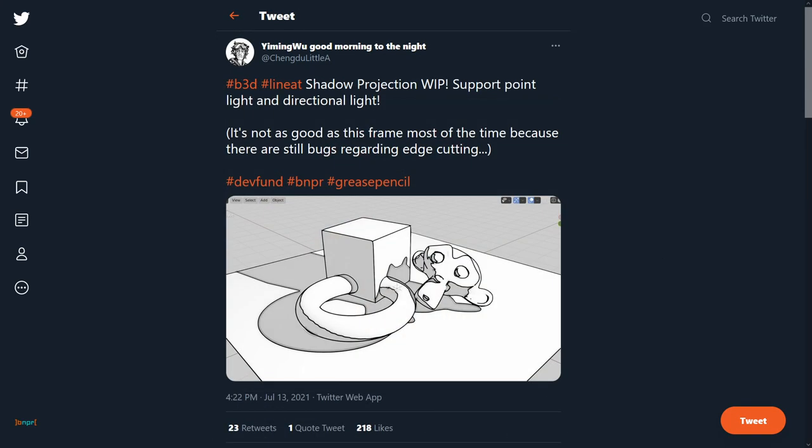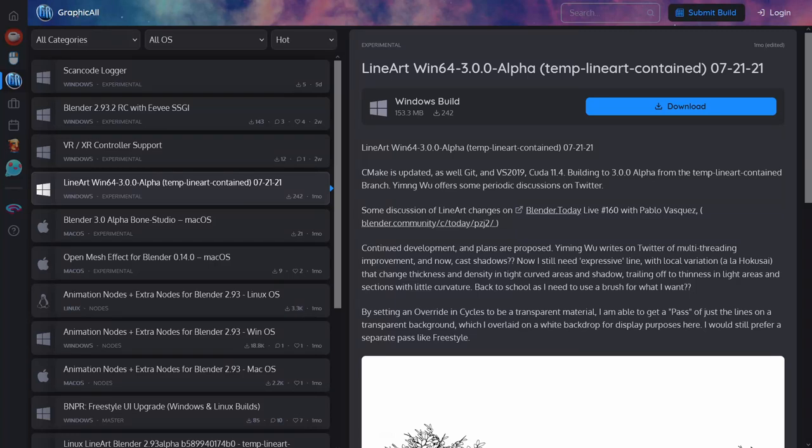Shadow outline is also in the works, but we're not sure if this will work with an external render engine like Malt. You can find the latest build with these features on Graphicall.